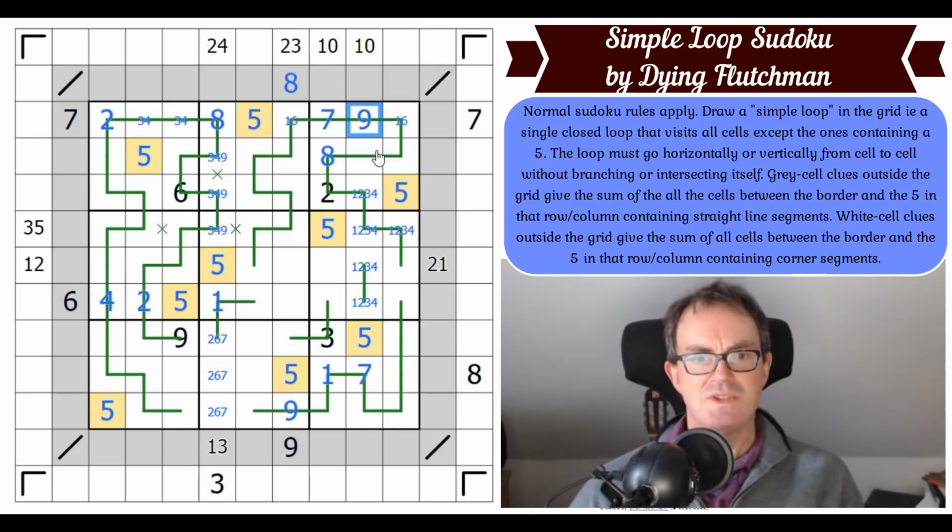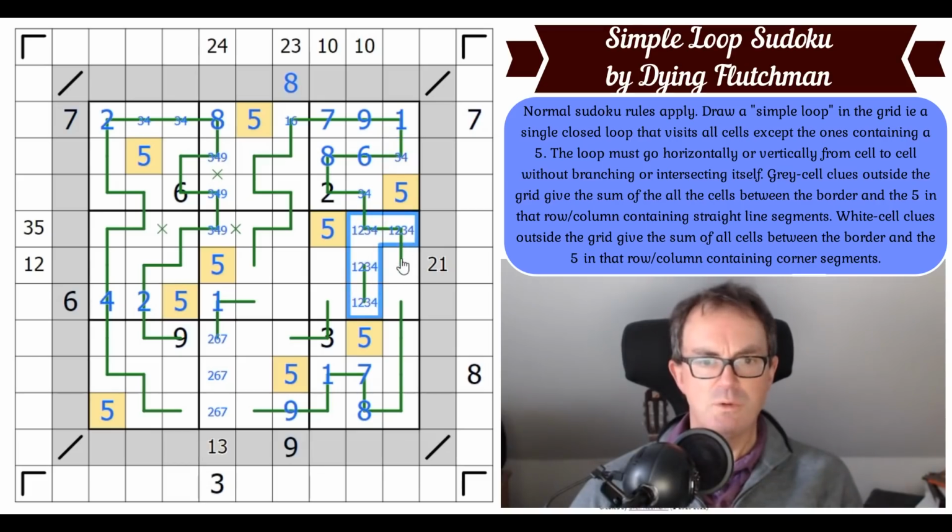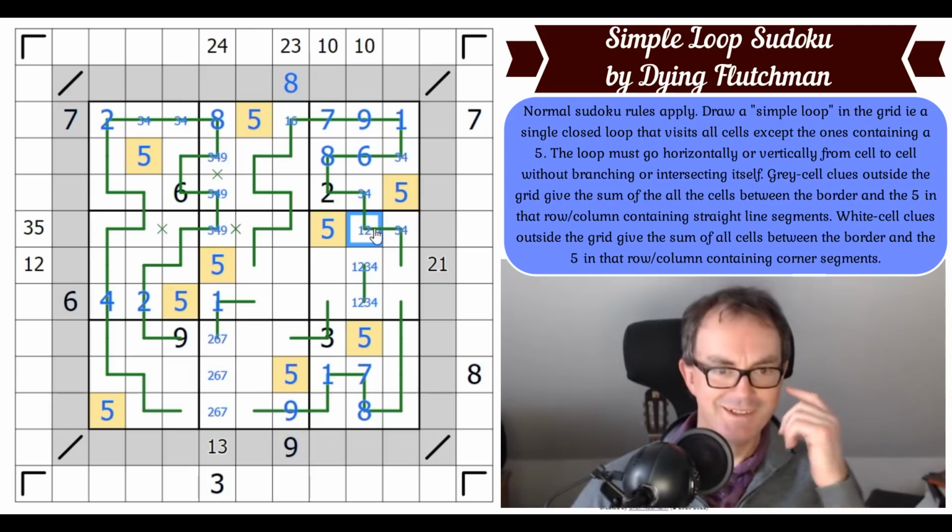So now we've got, that's not 8, so that must be 8, and that must be 6, and that must be 1, and that must be a 3 or a 4, so that must be a 3 or a 4. And now there's a 1, 2, 3, 4 quadruple in this box, so whatever that is the same as that. We know those two digits added up to 5, so that's now a low digit. So this is a 1 or a 2.